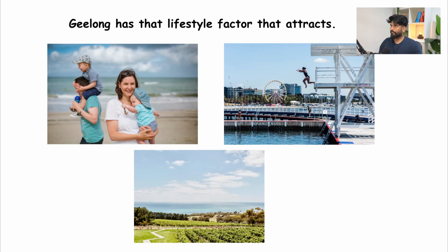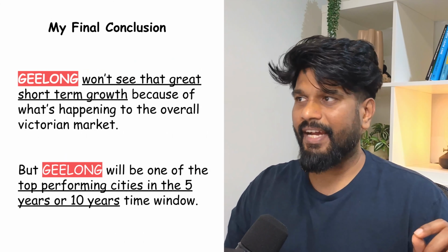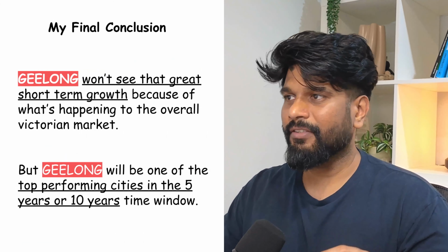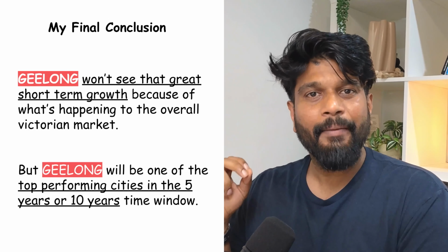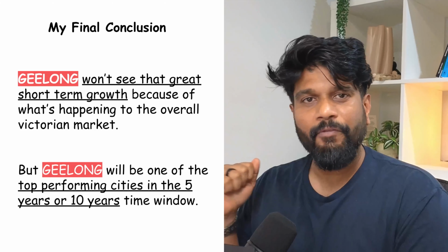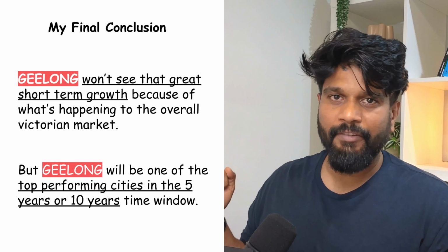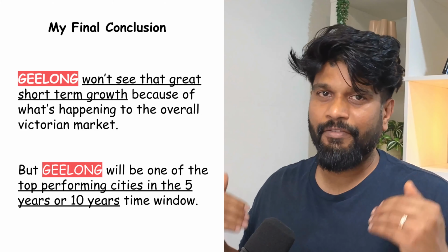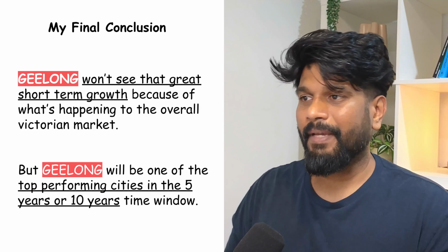Now, my final conclusion about Geelong: Geelong won't see that great short-term growth because of what's happening in the overall Victoria market. But Geelong can be, or will be, one of the top performing cities in the 5 to 10 year window. And if you're thinking about long-term investing, then Geelong is a very good opportunity right now, both from a rentability and capital growth perspective.